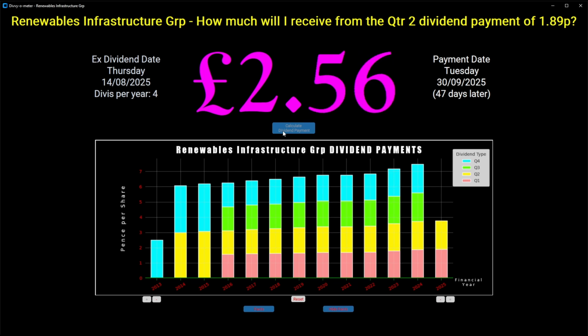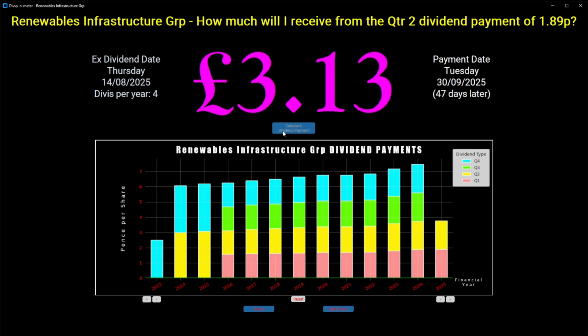The payment date is Tuesday, the 30th of September, a massive 47 days later. So they certainly don't like to pay out the cash quickly. They hold on to it after the ex-dividend date. How much will I receive? There we go. My goodness, £3.77. What more could you want?